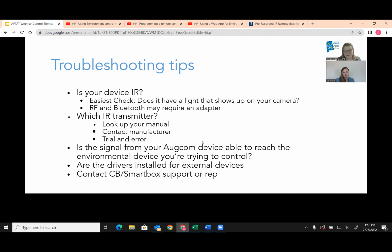Also, trial and error. You could easily just use the little drop down box for which IR transmitter you're using and just keep trying each one to see, but it's going to be based on what's installed on your communication system. So don't trial and error through all of them. Only trial and error through the ones you know are detected in the system. Okay.